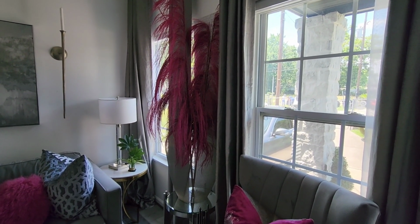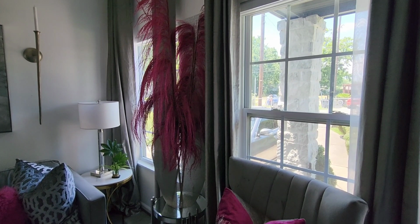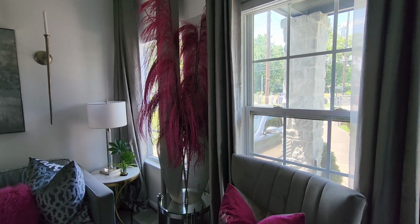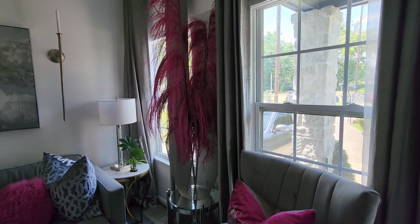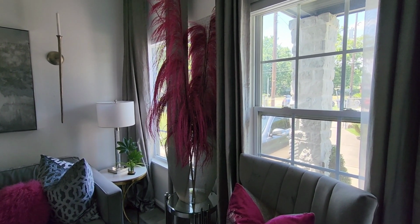The pampas grass is from Etsy. It sheds like crazy. I know I probably can spray it with some hairspray. I just haven't had a chance to purchase any hairspray, but it does shed. I love it because of the color.